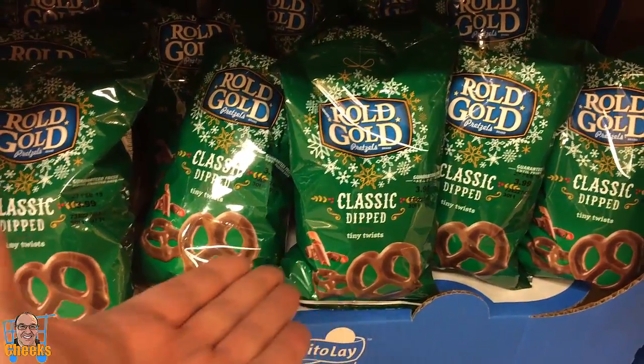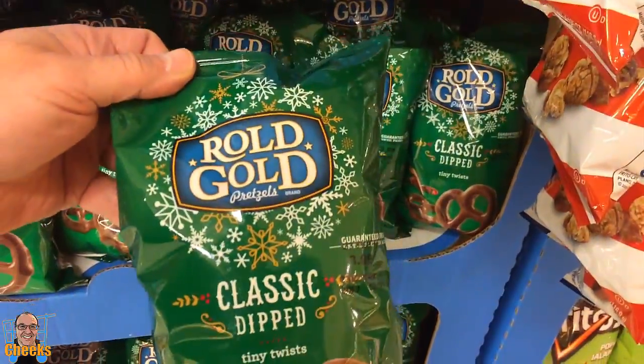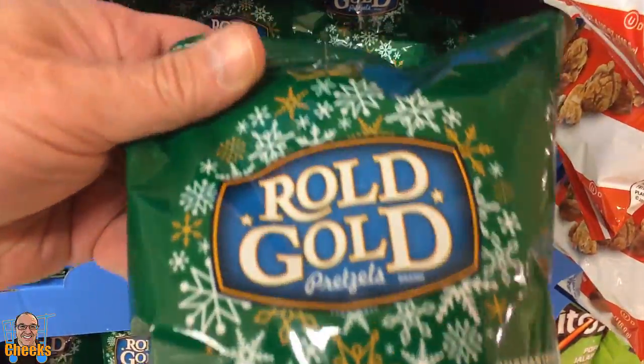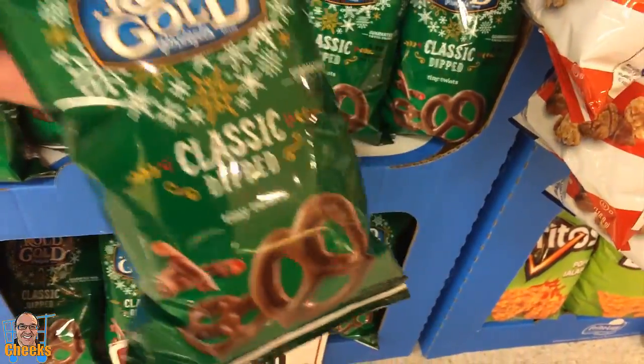Look at that. Peppermint Rolled Gold Pretzels. Cool? I think so. Everything's with peppermint to make it holiday. And look, something else. Classic dipped Rolled Gold. That's kind of holiday-ish. Look at that. See, they got the snowflakes going on. Definitely have to try this one as well.